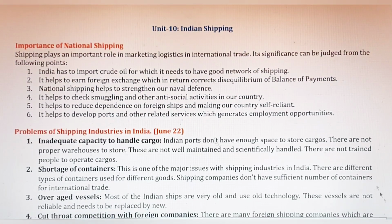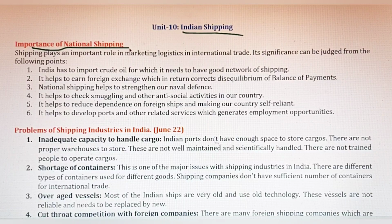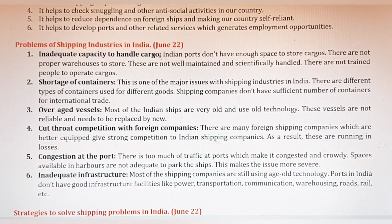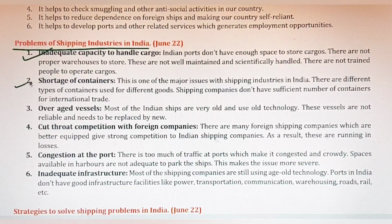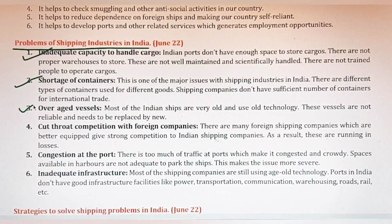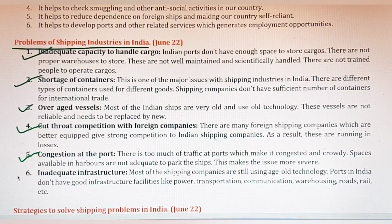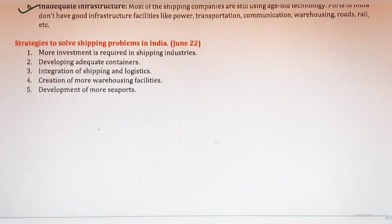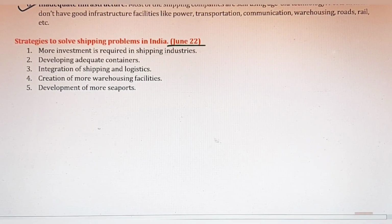The next, unit 10, Indian shipping, and why Indian national shipping is required, a very important one. One question came in June 22 from here: what are the problems of shipping industries in India? Like inadequate capacity to handle cargo, shortage of containers, overaged vessels or ships. There is cutthroat competition within the shipping companies. There is congestion of ports, which causes delays, and inadequate infrastructure. So more or less, the points are similar. Then, what are the strategies to solve the shipping problems in India? This question also came in the June 2022 examination.